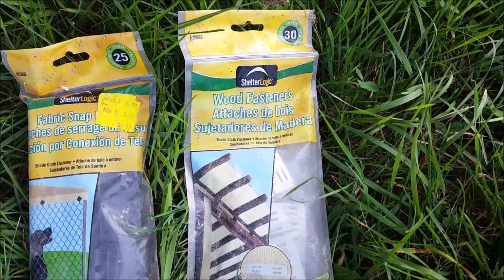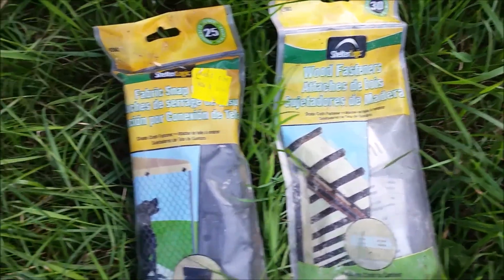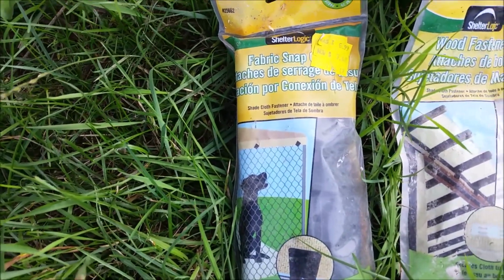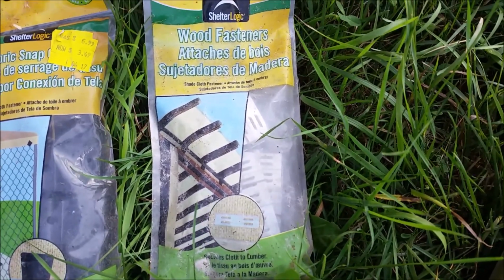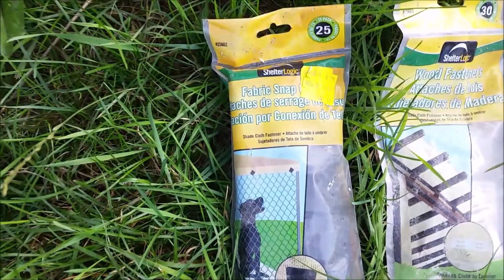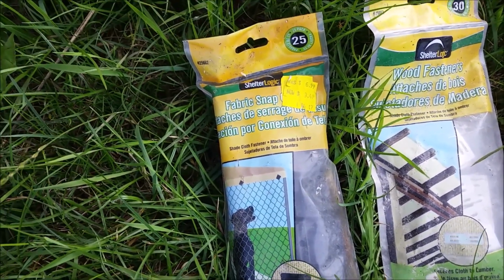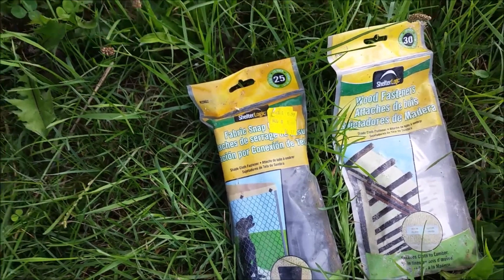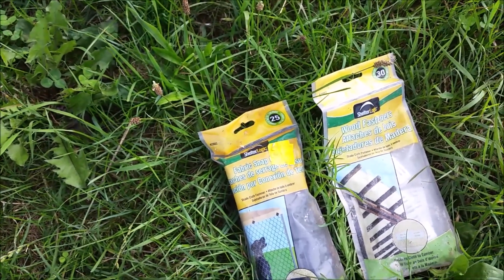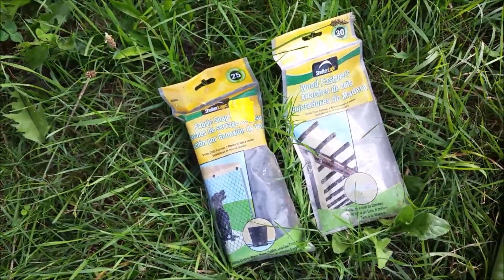So these are the wood fasteners for tacking it right down to a building or a fence. So where the chain link is, I can use the snap-on. And where I have the top of the wood fence, I can use this. Or because I'm folding it over the top, I might be able to just use the fabric snaps. So I'm going to go over right now. I just threw it up with some baler twine to get me started. So we're going to go finish the job.